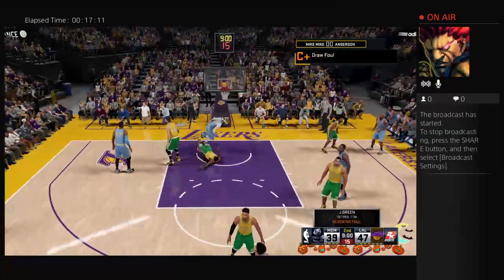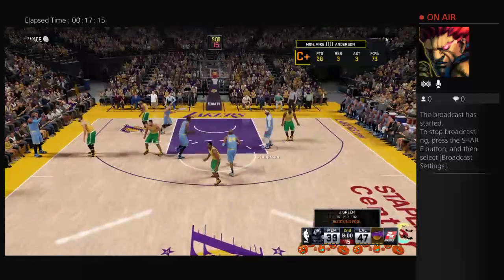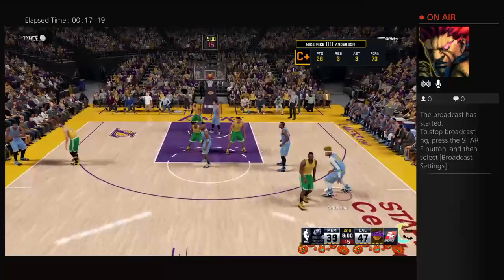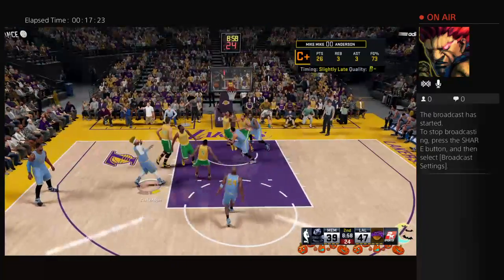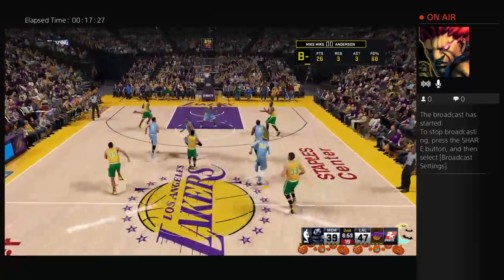Here's Anderson, and the whistle blows. It's going to be on Jeff Green. That is his first foul of the game. Yeah, that's a tough call right there, and really a tough break for the D. Greg, no problem for me with that call. I mean, he was still sliding right there. The Grizzlies trail by 8.